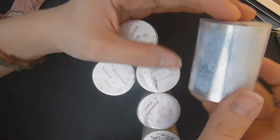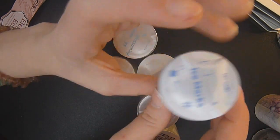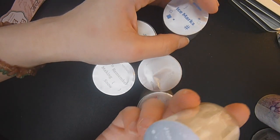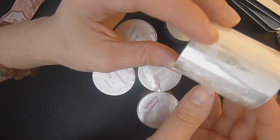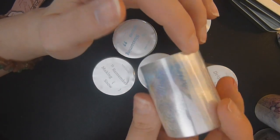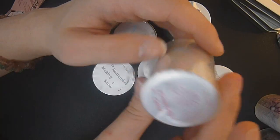These are really cool. This one has ice cubes, called Ice Marks. This is Dripping Moment, and it's like soap bubbles. I don't know if any of this is going to show up on the camera. This is Fireworks.